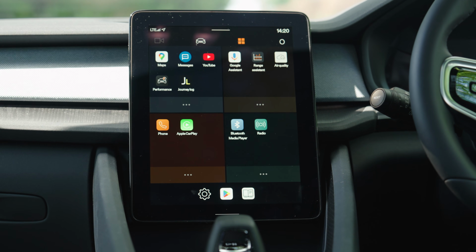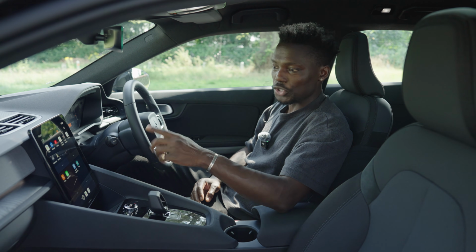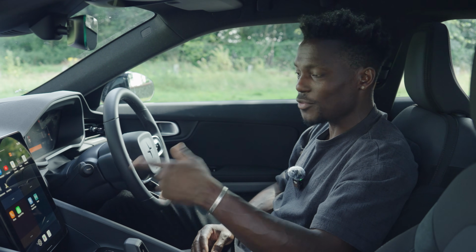And then here we have our 11.2-inch display, which is just a tablet. It's run by Google, so it's got Android car operating system on there. You can do different things, install apps. You got YouTube, and you can still do Apple CarPlay in here, but you have to do it via cable. It's not wireless, which is a shame.